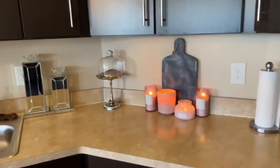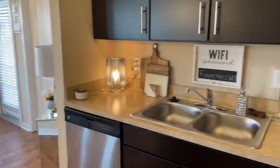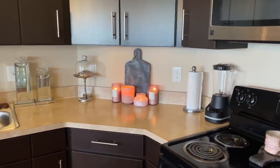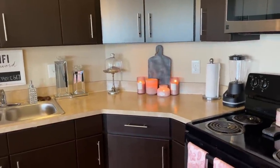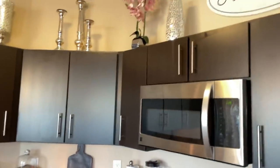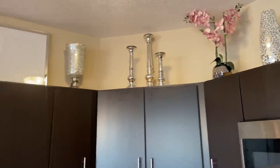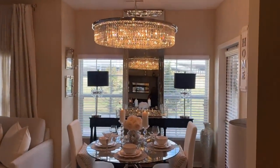I needed to add some black in here, you guys, to ground everything because it was just a little bit too mirrory and too much silver and glam. So I had to bring some black in here to just ground everything. That little flower up there, that was $16.99. That's from Burlington. Okay. Now let's move over to the dining room.